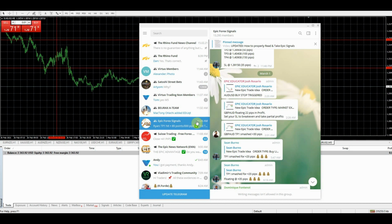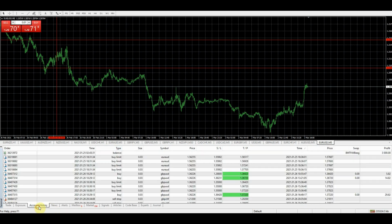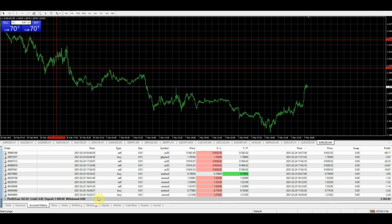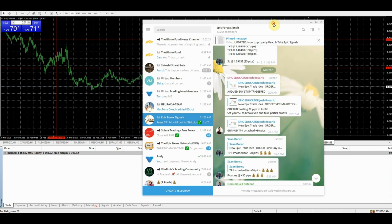We're going to continue our testing on the Epic Forex signals. Let's see here. You can see March 1st was Monday. Wasn't able to take any trades yesterday. As you can see here, our balance is still the same. And we can come all the way down here so you can see that the last trade was closed out the 26th of February. And let's go ahead and see what's happened so far this week, as I'm sure we've had quite a few trades here.